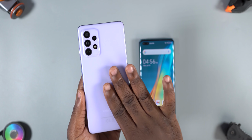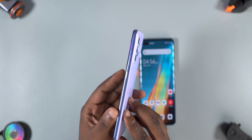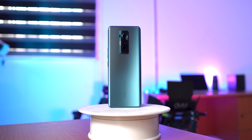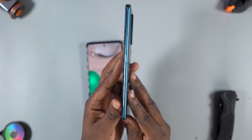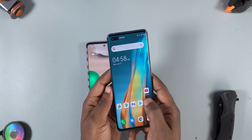Starting off with the build quality, the Samsung Galaxy A72 has a plastic rear, plastic frame, and the front is protected with Corning Gorilla Glass 5, while the TECNO Phantom X has a glass rear protected with Corning Gorilla Glass 5, aluminum frame, and a curved display that is also protected with Corning Gorilla Glass 5. Oh my goodness, the TECNO feels so premium. As for the Samsung Galaxy A72, don't worry, it won't break.